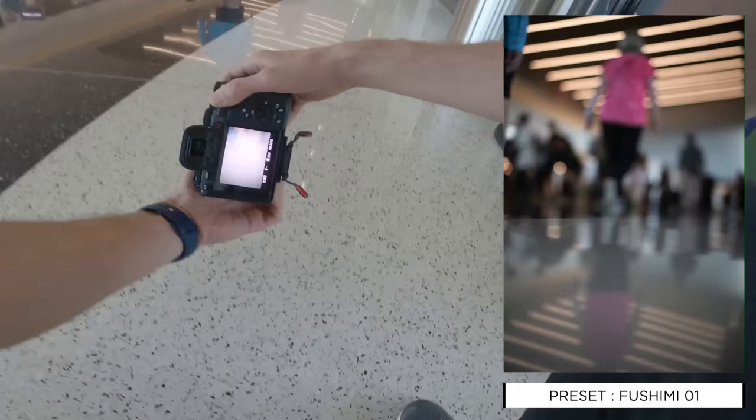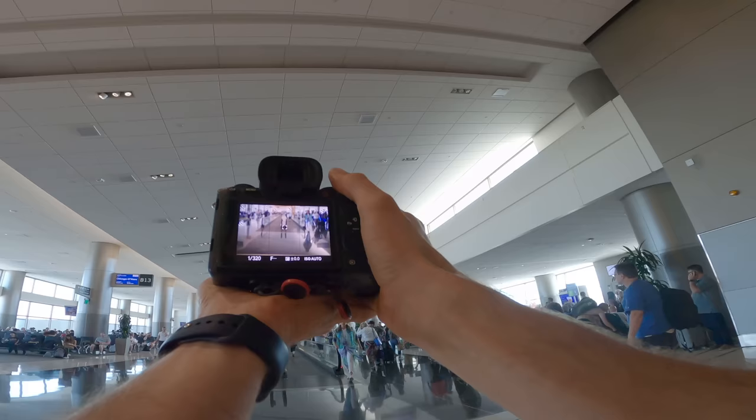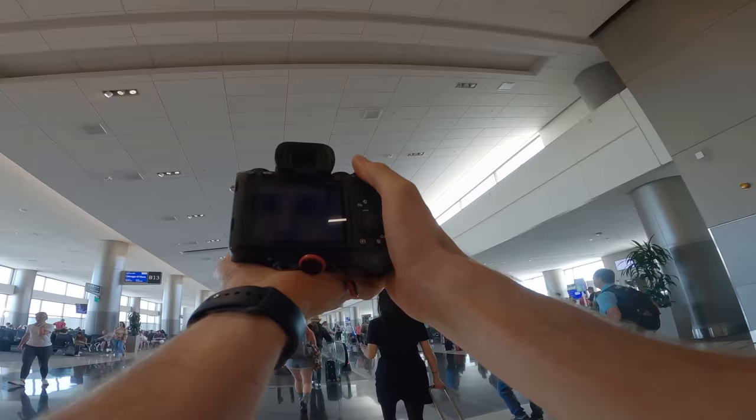Ooh. Okay, that's not working out. Let's see what we get here. Oh, this is cool. Look at that movement. The movement and the frame was absolutely perfect. This is awesome. Love that shot.